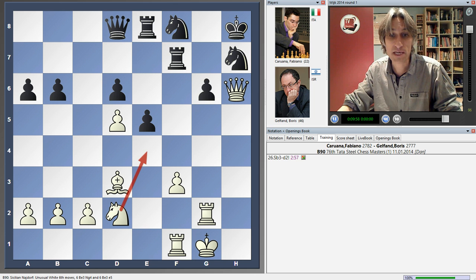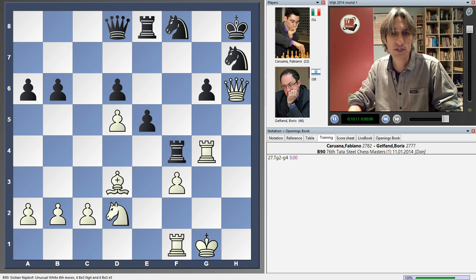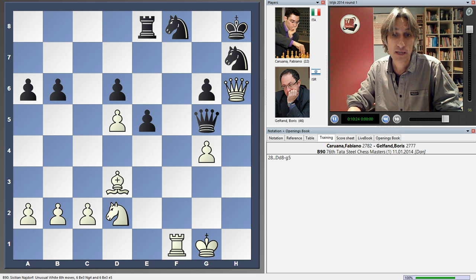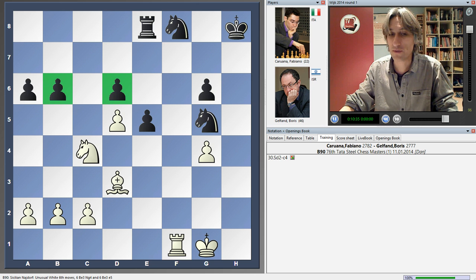Once that knight hits e4, it's looking at all these squares, that weak pawn on d6, and at the king side as well. And now, very simple move from Caruana. He just exchanges off that active rook on f4, or would like to exchange it off. And now, for example, if Gelfand tries to head for an endgame, then the knight attacks those weak pawns, and, well, I think technically this should be a winning position for white.